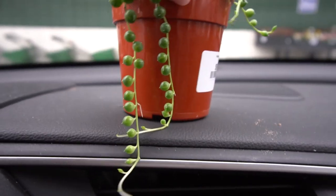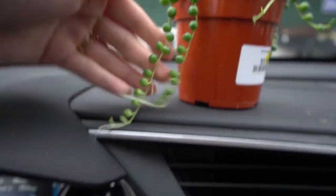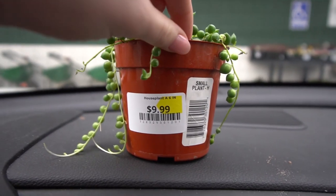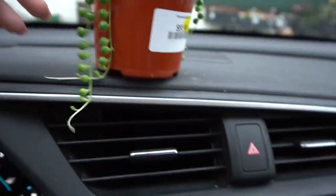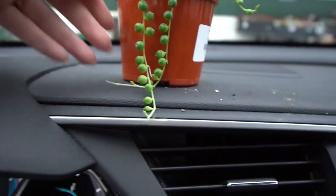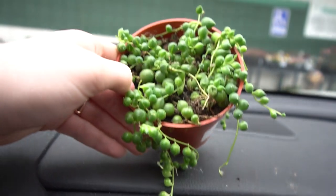So I just left. I wanted to show you guys real quick. I bought this string of pearls. Normally I would show you me buying it, but I didn't know I was gonna buy it. So this was only $10. It's a really nice one. Plus mine kind of just died. So I figure $10 isn't that much and I can justify that right now. Plus I loved having this. I was doing so good with it until I just forgot to water it. So this time I will not forget to water it.